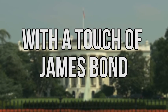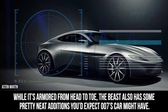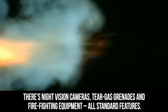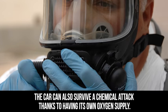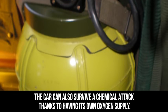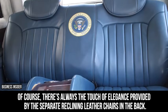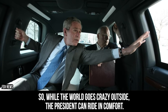With a touch of James Bond. While it's armored from head to toe, the Beast also has some pretty neat additions you'd expect 007's car might have. There's night vision cameras, tear gas grenades, and firefighting equipment, all standard features. The car can also survive a chemical attack thanks to having its own oxygen supply. Of course, there's always the touch of elegance provided by the separate reclining leather chairs in the back. So while the world goes crazy outside, the president can ride in comfort.